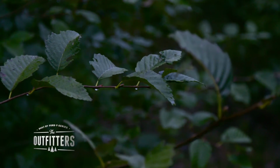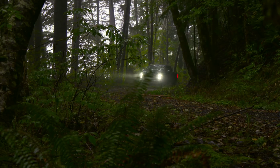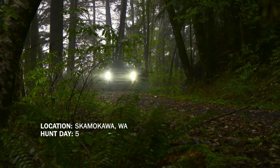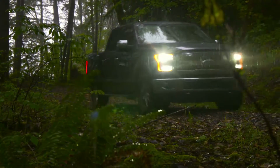When I woke up this morning, it was raining, and I was like, hot dog, this is what we need. Now we have perfect conditions. If it was ever gonna happen, it's gonna happen this morning. There's obviously a ton of logging that takes place around here.